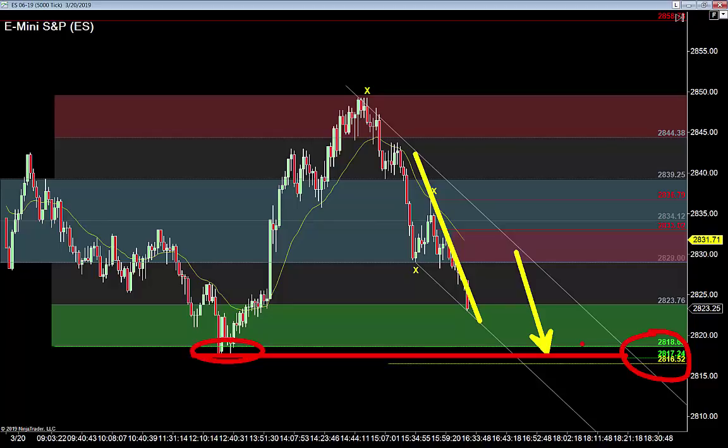So I think we have a very small and becoming smaller window of opportunity here right now to be a seller right on this S&P. But I need to find some level of resistance.